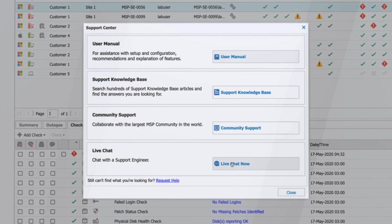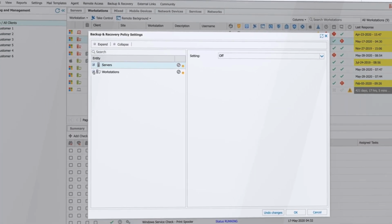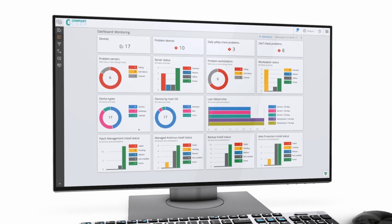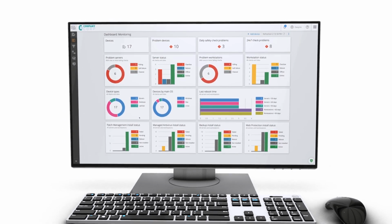And as your needs change, you can easily integrate other products like backup, endpoint security, and password protection to expand your desktop management capabilities. Save valuable time securing and maintaining your infrastructure and improving your end user's experience with SolarWinds Remote Monitoring and Management.